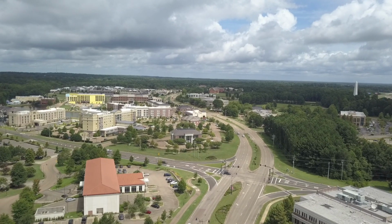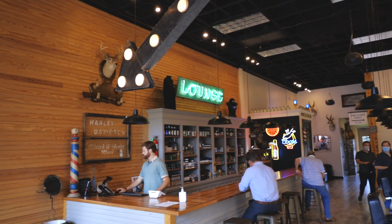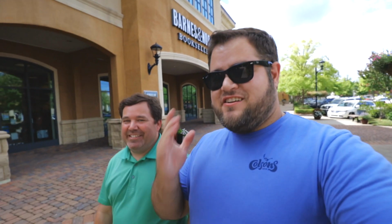And if they don't have what you're looking for here, well, they just keep coming with the new stuff over here off Highland Colony. As you go up, there's a lot of newer shops, a lot of local places. Where I get my hair cut, actually, is right up here down Highland Colony at the Noble Barber. It's a really neat place if you need a haircut. I've never been there, so. But yeah, if you need a haircut, you can go there.